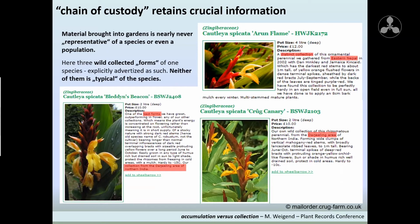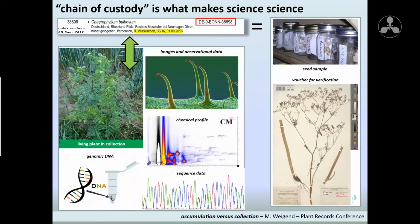So what we need in order to make science, we need this chain of custody. We need a direct connection between, on the one hand, all the codified information, usually transferred via an accession number. We need it to be linked to specific time and date and possibly person of collection. And then we can tie this accession to all the scientific data we generate, to the genomic DNA, to chemical profiles, to sequence data, and to all images and observational data we may have here on the left-hand side. And of course, that accession ideally always or nearly always corresponds here to, for instance, a seed collection or a seed sample. Ideally, that seed sample comes accompanied with a voucher for verification.